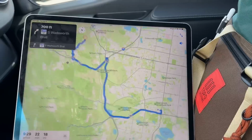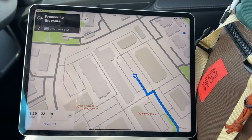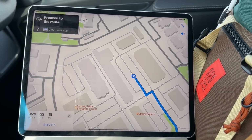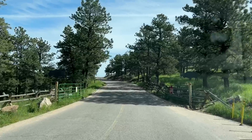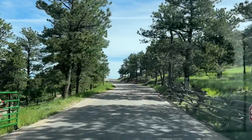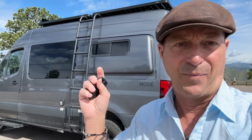nice. Starting route to Buffalo Bill Museum and Grave. Proceed to the route, then bear right onto South Wadsworth Boulevard. You've entered the car park for your destination. Lock. The grave site is free, but the museum costs you $5.